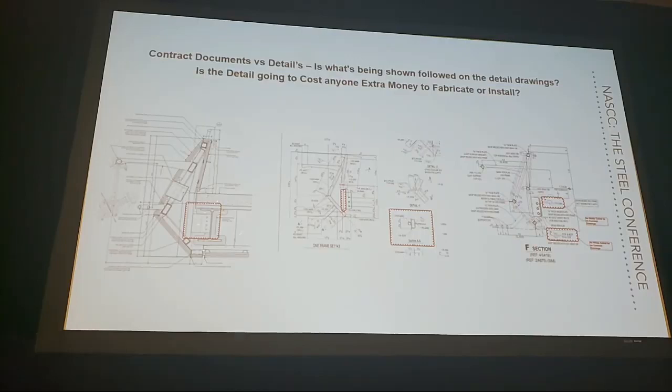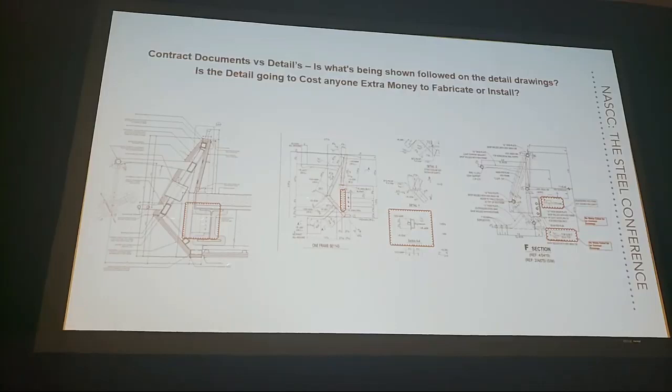Well, the problem with that is, number one, he didn't tell anybody he's gonna do that. He just did it. So now I've lost my opportunity to go to the owner and say, look, Mr. Owner, do you really need them loads increased? Because this field welding over here is a heck of a lot more expensive than putting them 4 bolts in.